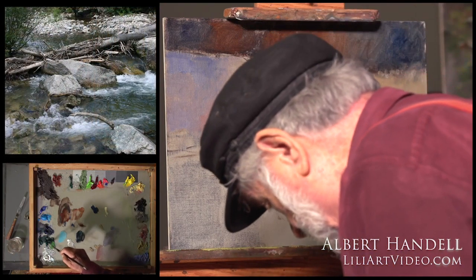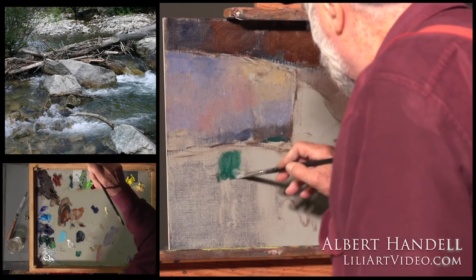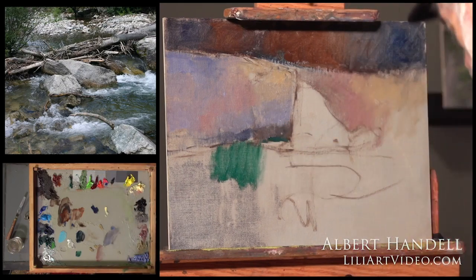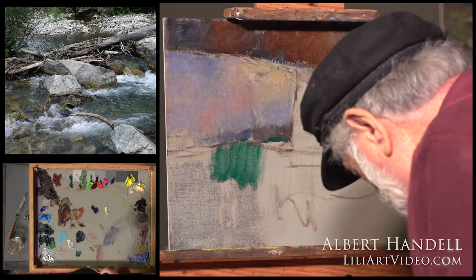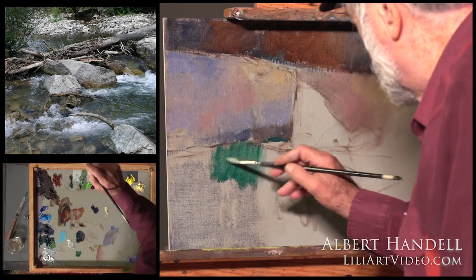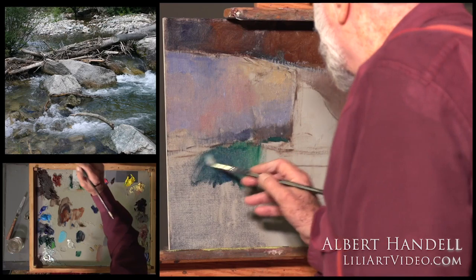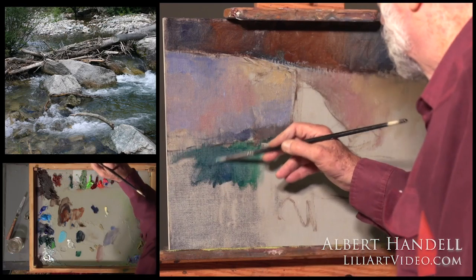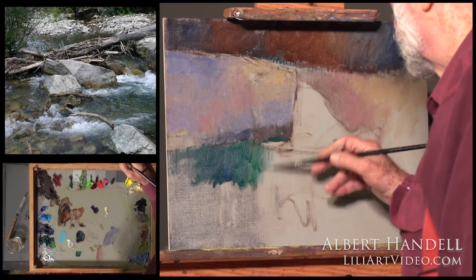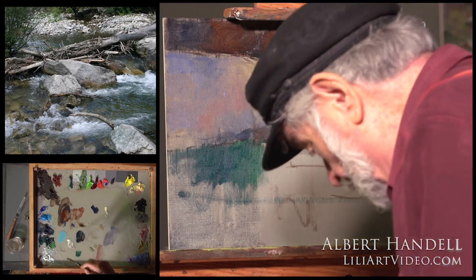And in the water, there's a certain amount of green. And it's darker. And that's too green. So I'm going to put some blue into it. That feels better. And soften the edges, soften the edges. Okay, so far so good.